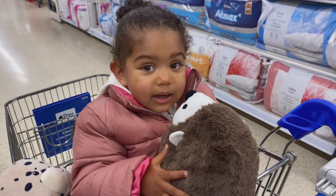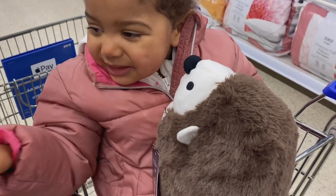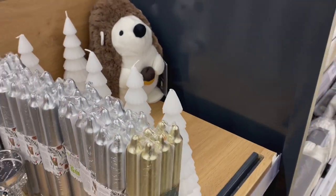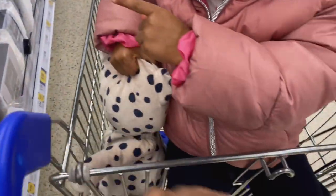Who's that? Who's that? Hedgehog. She looks happy. It's a door stopper. Yeah. We found him over here. Yeah. You don't want him anymore. See, that's how fast you get bored of things. You hold your jaguar.